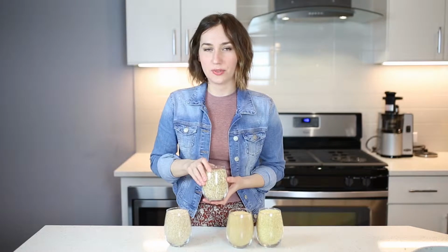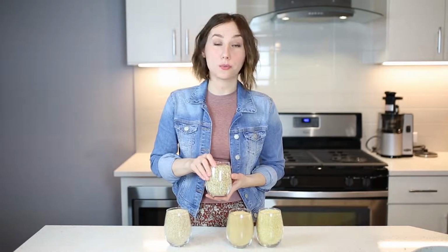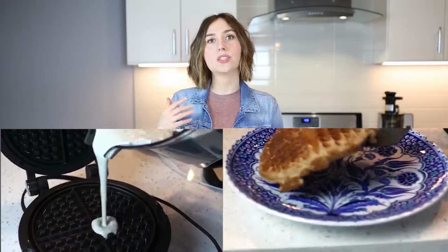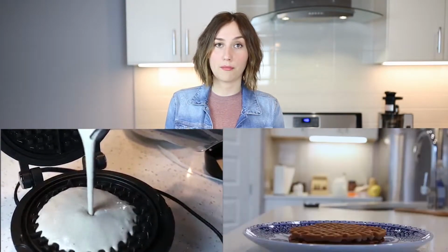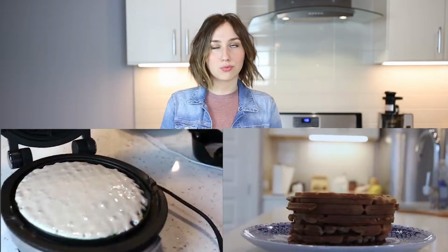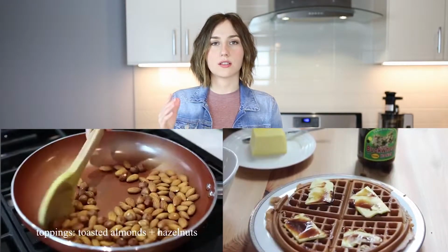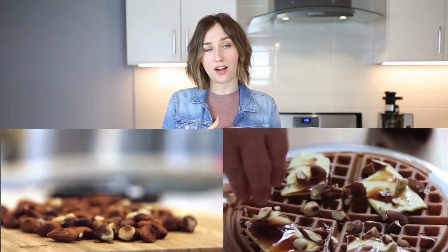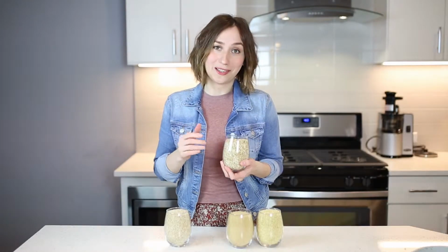What I prefer to do with this is make buckwheat waffles. So I would make a huge batch of them, and I would use them as bread. I would just toast them, add some butter to it, and it's really, really good. Or you could make an even bigger batch and then use them as bread and then freeze the other half to get when you need it.